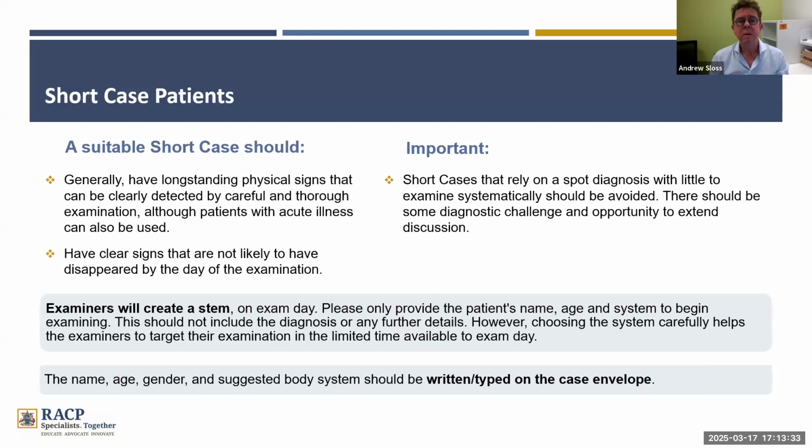Okay, next slide. A suitable short case generally has long-standing physical signs that can be clearly detected by careful and thorough examination, although patients with acute illnesses can also be used. They need to have clear signs that are not likely to have disappeared on the day of the examination. Short cases that rely on a spot diagnosis with little to examine systematically should be avoided. There should be some diagnostic challenge and opportunity to extend discussion.